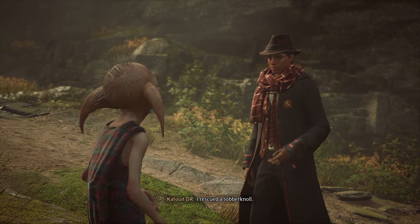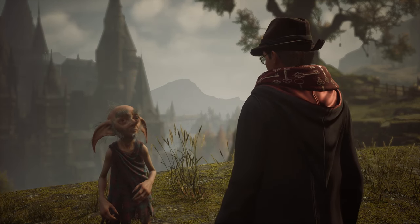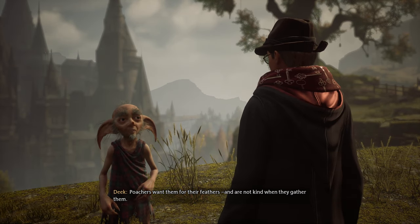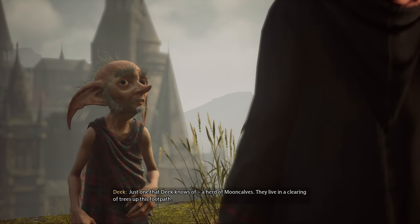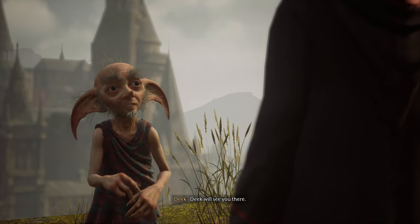I rescued a jobbernol. Deke hopes your jobbernol finds the knapsack nice and cozy. Poachers want them for their feathers, and are not kind when they gather them. Are there any other beasts nearby? Just one that Deke knows of, a herd of moon calves. They live in a clearing of trees up this footpath. Deke will see you there.